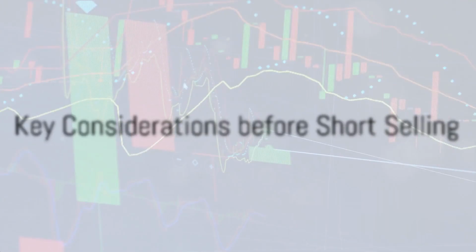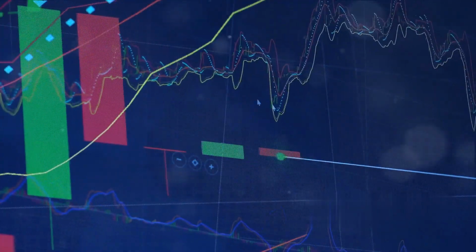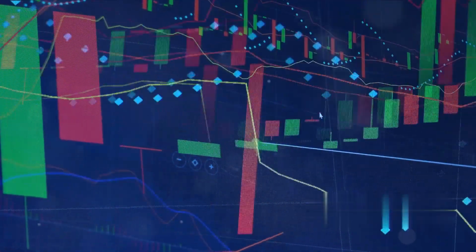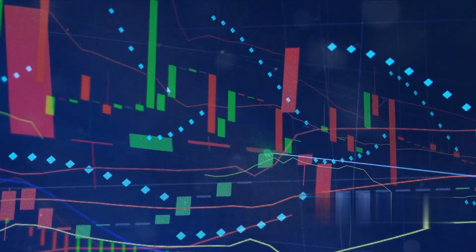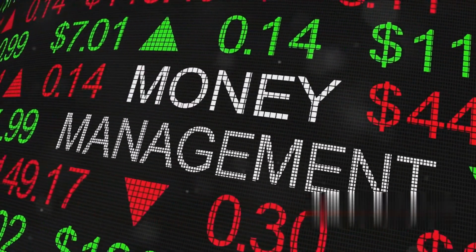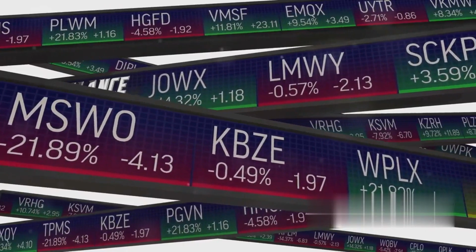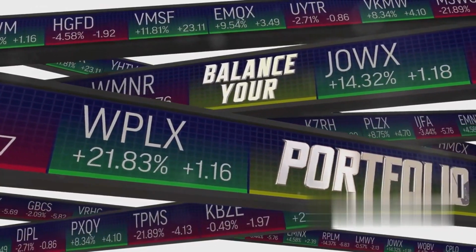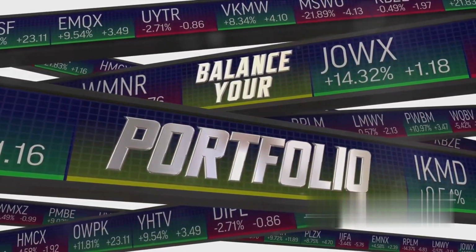So you're ready to jump into the deep end? Hold your horses. Here are some things you need to consider before short selling. First and foremost, let's talk about the elephant in the room: risk. Short selling is like walking a tightrope without a safety net. You see, when you buy stocks conventionally, the most you can lose is the amount you've invested. But with short selling, your potential losses are, in theory, unlimited. If the stock price skyrockets, so does your loss. It's a high-stakes game, folks.